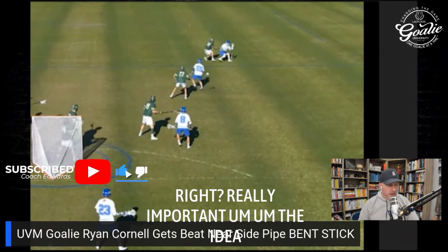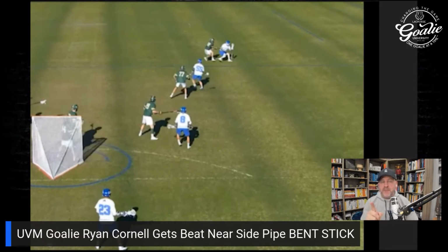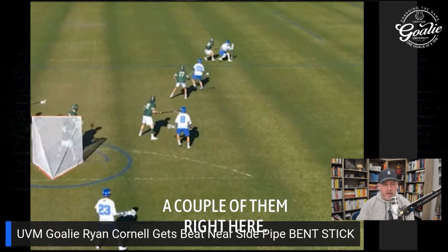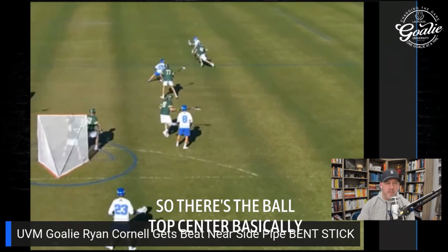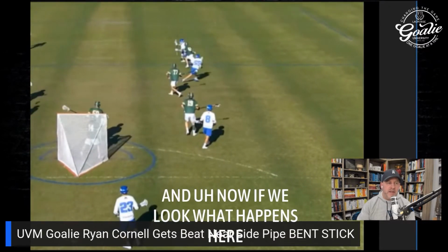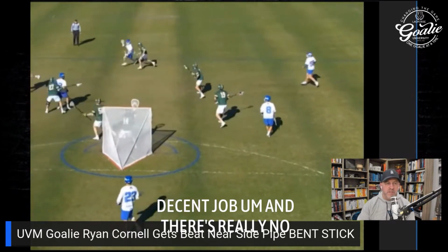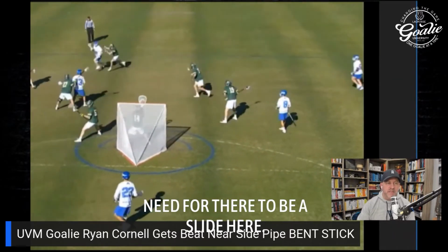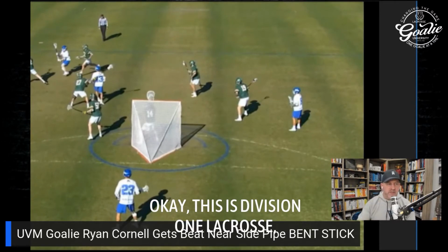Really important. In this particular game, there were a lot of goals scored on low angle shots, and I'm going to show you a couple of them right here. So the ball comes top center, basically. Now if we look at what happens here, the midfielder on the ball is doing a decent job, and there's really no need for there to be a slide here. This drives me nuts. This is Division One lacrosse.